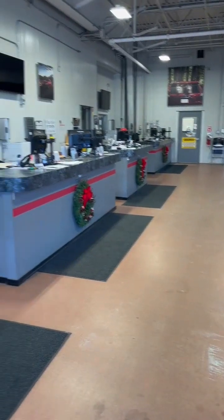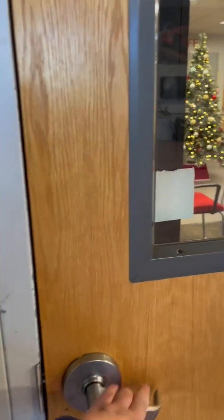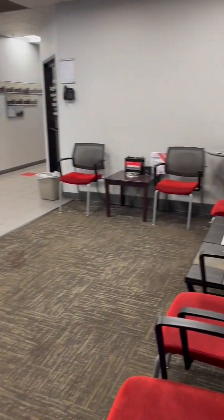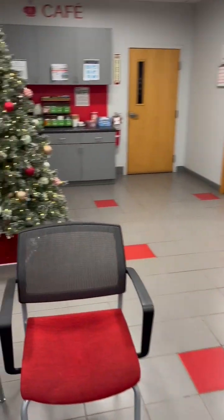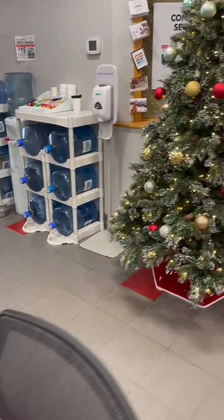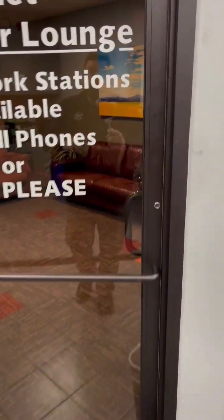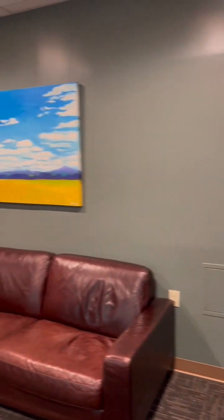After you're checked in with our advising staff, we'll have you come and check out our waiting area. So here we go through here. We've got our nice seating waiting area. Christmas tree action. We've got our water there, coffee here. And if you like a little quiet time, check this out. Nice little quiet lounge, soft seating.